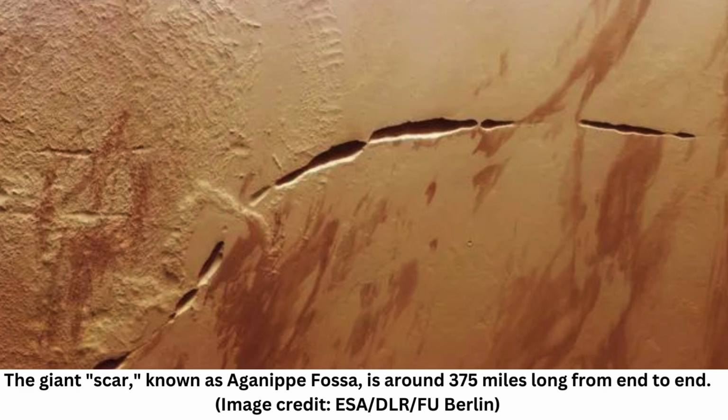A satellite orbiting Mars has captured the best-ever images of a gigantic scar carved across the red planet's surface. The dark ravine, which is accompanied by unusual zebra-like stripes, is likely the result of extreme volcanic activity millions of years ago. The striking surface feature, named Aganipi Fossa, is a graben, a ditch-like groove with steep walls on either side, according to the European Space Agency (ESA).